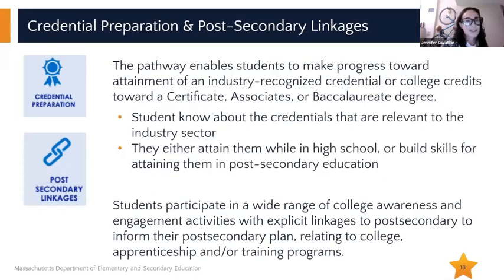And then the last, I think this is the last one here, maybe not, but the pathway will enable students to make progress towards a credential that could be an industry recognized credential, which is appropriate in the instance of some of the pathways, or it could be college credits towards, obviously, a post-secondary credential as appropriate. That could be a certificate, associate's, or bachelor's degree.